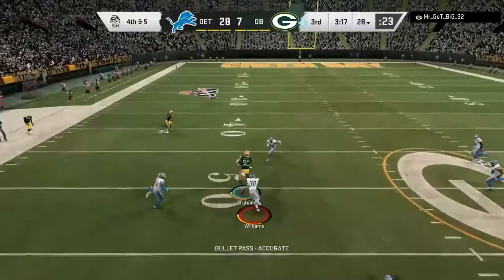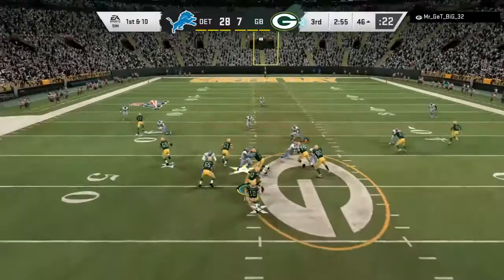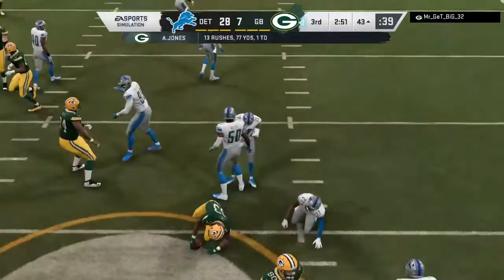And he finds Jimmy Graham. And he'll be taken down, but not before they work it across midfield. That pickup goes for 25. What a flip of the script from fourth down to first. They will get 4 yards here on the first down run, and that'll make it second and six. The tackle there by Quandre Diggs.